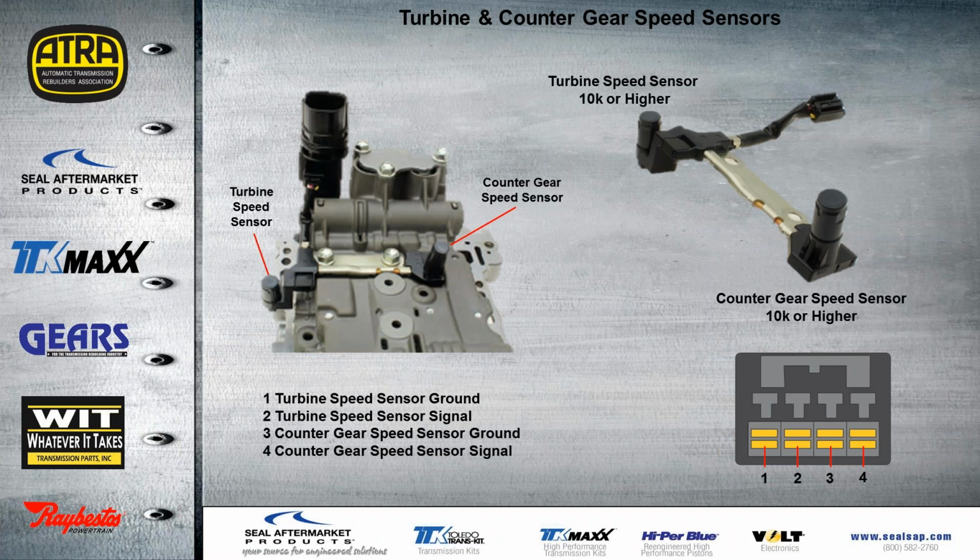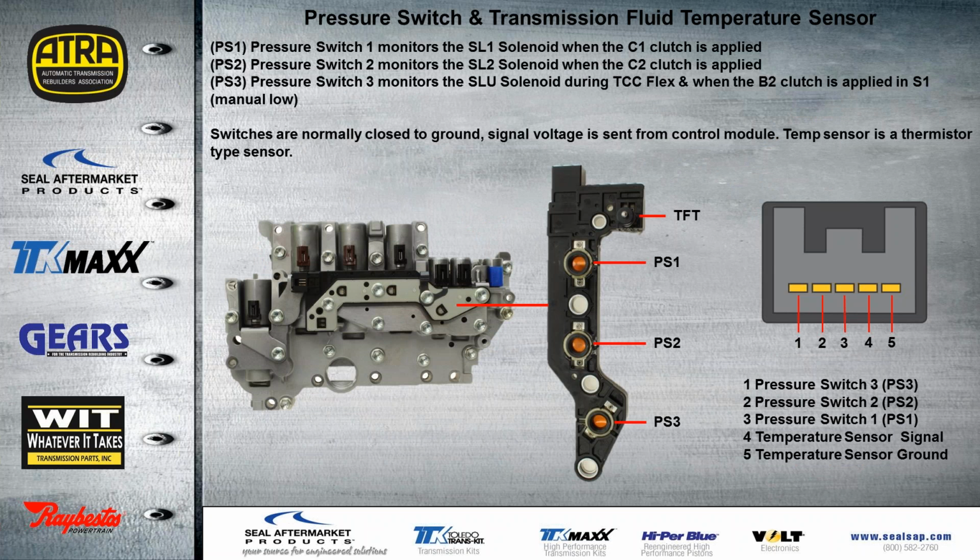We have 2 speed sensors, turbine and counter gear speed. You have the pin ID for those also, so if you want to do some electrical checks on those. And we have the pressure switch information. We identify each switch as well as the pin ID, and we identify the function to each switch also.